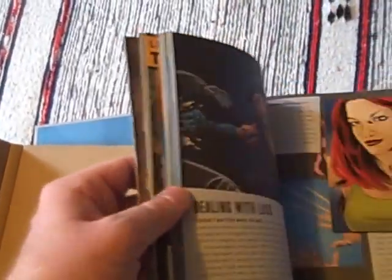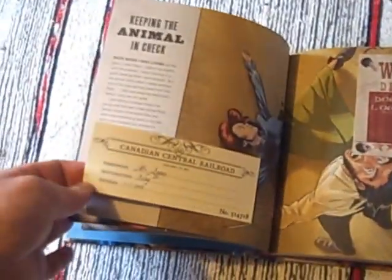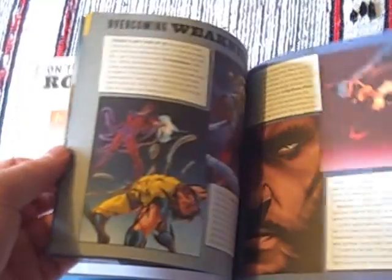Take out the cardboard and we can flick through. Cardboard is a good idea to protect it. It's The World According to Wolverine, and about 62 pages, plus a few. Introduction. I've got a sticker there to peel off about me. There, something about Wolverine's powers. More stickers or postcards. A little sort of ticket. These are fun things. I love getting fun things like these in boxes. They really add the value. A postcard.